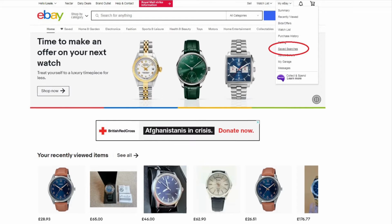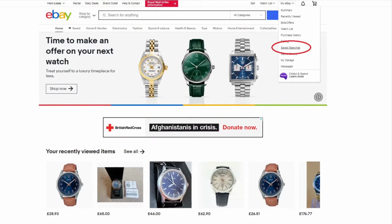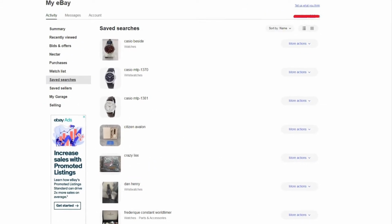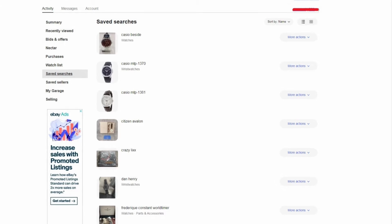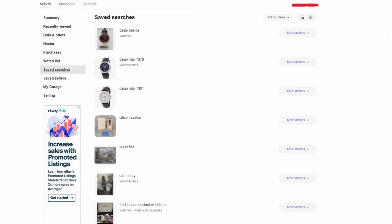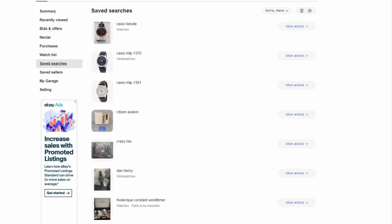Number 2. Use saved searches. eBay allows you to save a search using keywords and other search filters. This way, when you open the eBay app on your phone or load eBay on your web browser, you will see when new items have been listed that match your search terms. It is perfect if you know exactly what you are looking for. If a watch is listed for a cheap price, it won't last very long, so being able to jump on a great deal as quickly as possible is essential.